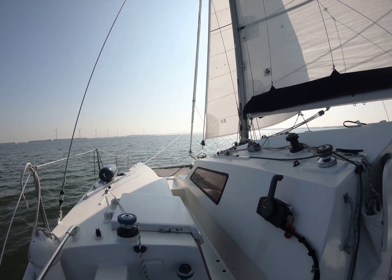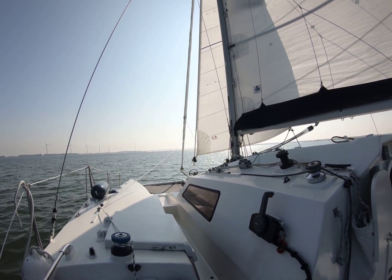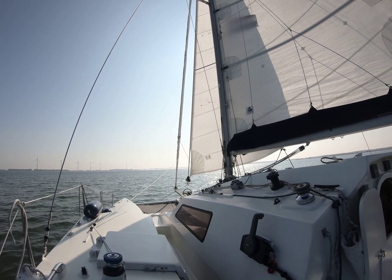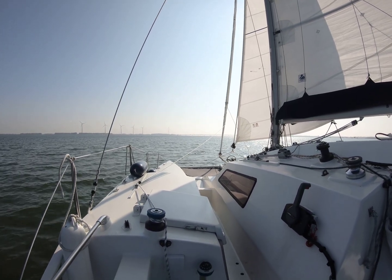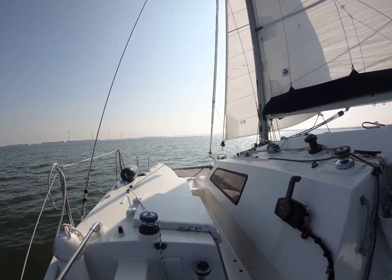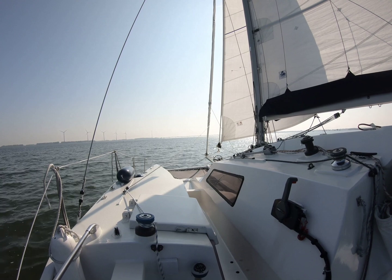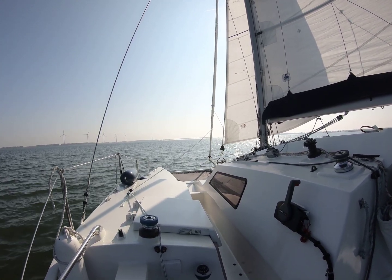Okay, we're back sailing again. Pretty much headed, but we've got just enough angle to sail this part. Haringvliet Bridge is in sight, about a mile away, and we've got tons of time to get ourselves down there, sort the sails out, and make the bridge.